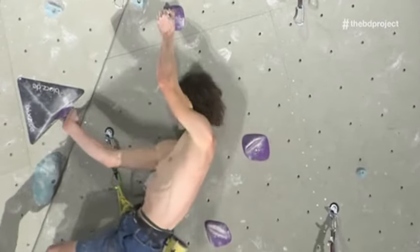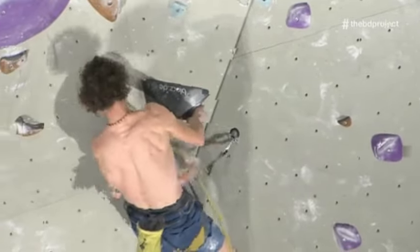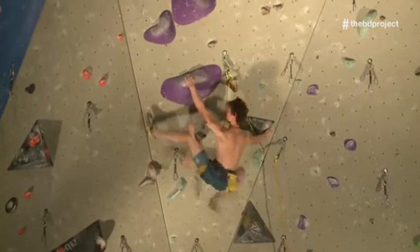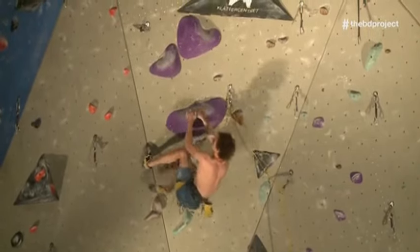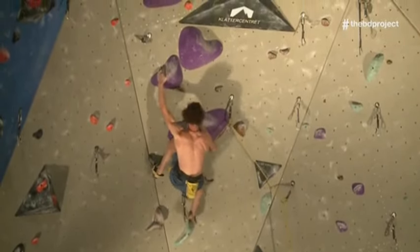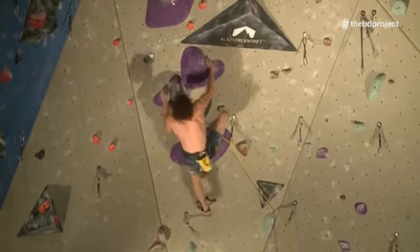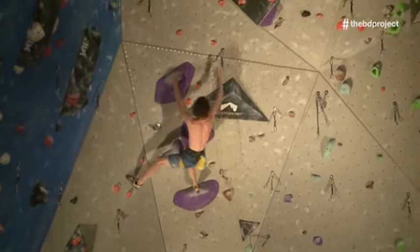Cruises into that clip. High clip with the left into the slopey put. And now stands into that seam. Very, very strong now. Into the right hand, into the left hand, on those kilter grip slopers.